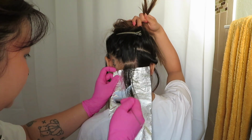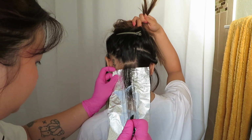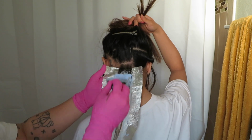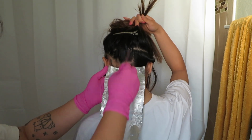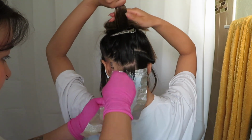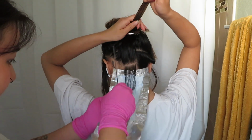I'm covering my hair from top to bottom, leaving off about an inch at the root. We're making sure to coat the hair super thoroughly to avoid any patchiness. We're leaving an inch off the roots just to make sure that we don't get any hot roots.